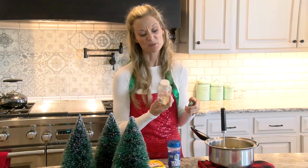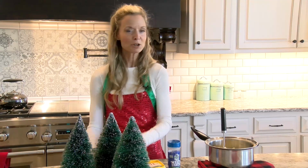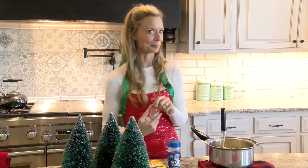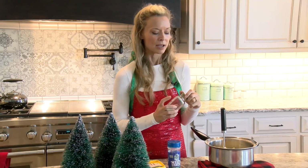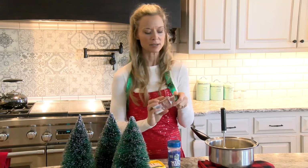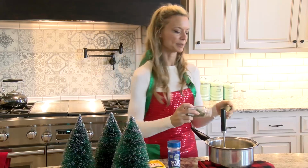So that was about maybe a half teaspoon of garlic. I don't put black pepper on my mashed potatoes. Maybe I'm a little weird, I don't know, but I just don't. Maybe a little bit of onion, not too much, because onion is always a little sweeter. And I'll put some parsley.